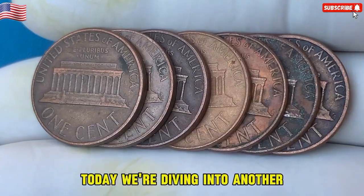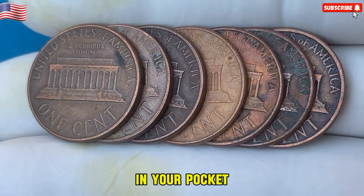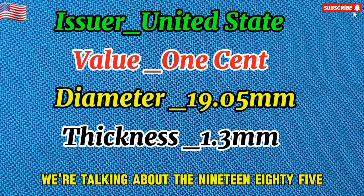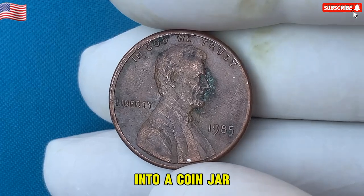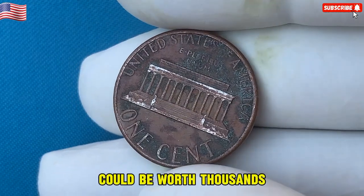Today, we're diving into another unassuming little coin that might just be the most valuable thing in your pocket without you even knowing it. That's right, we're talking about the 1985 Lincoln penny. A coin that many of us have seen, spent, or tossed into a coin jar, but what if I told you that one of these small copper-colored coins could be worth thousands?